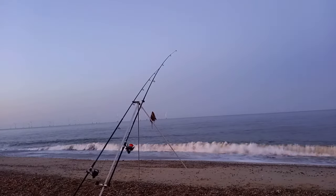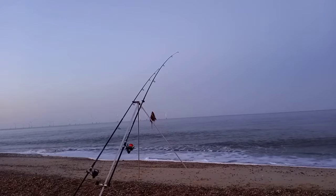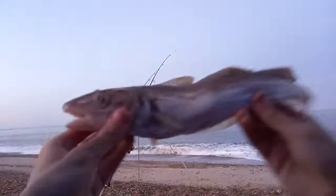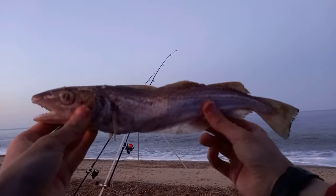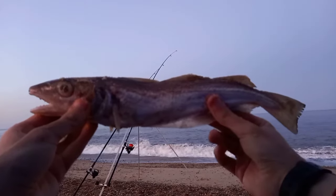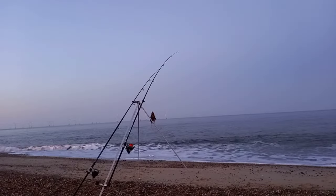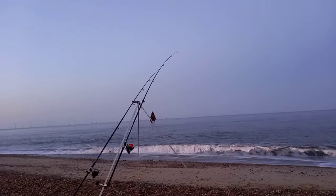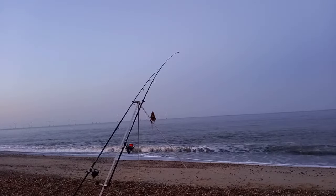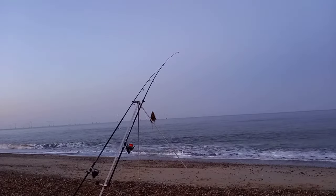Caught him on a fresh lug on the left hand rod. There's another fish. Oh, there's a bit of a wriggler. So there you go guys, another whiting. Right, let's get him back. There you go. Right, we'll get him back in. And then I'll reel in the right hand rod, because that could do with a reel in too. Let's get this whiting back in the water.